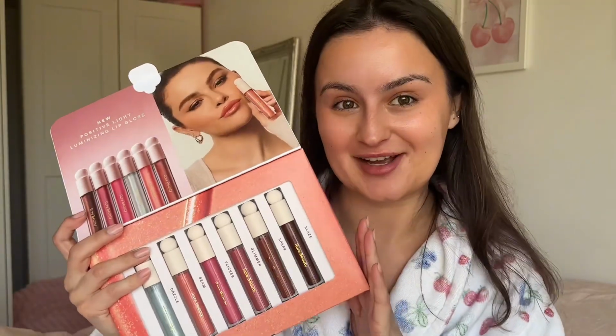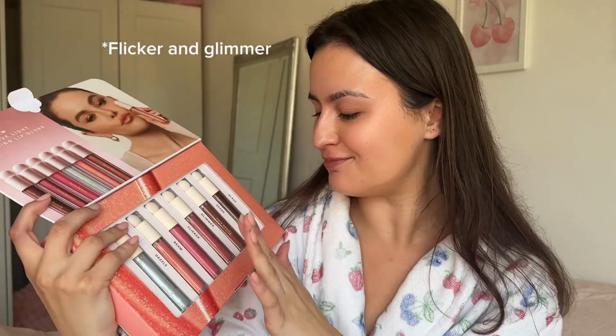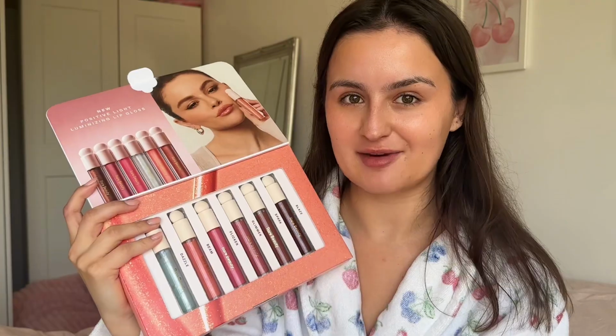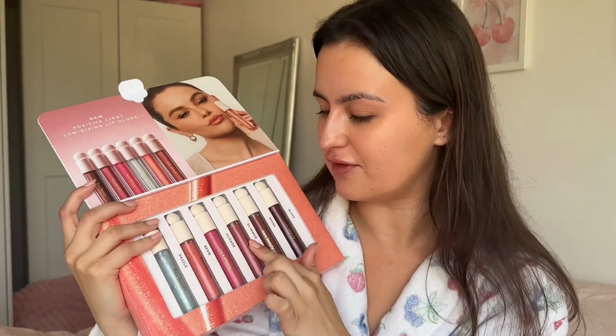I've got a very exciting PR package because I already had Beam and Flicker and I was absolutely obsessed with these. I gave the new Beam to my best friend, but I've kept the original Flicker because my one has been stained green by a tampon.